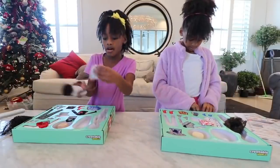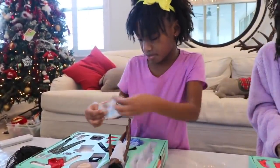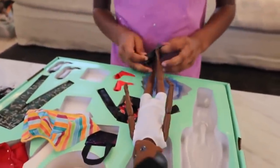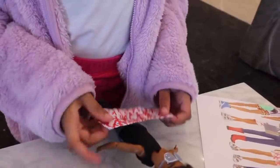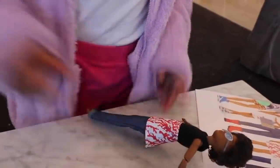My doll is famous, people. So I'm gonna put on this rainbow top. So I'm gonna put on these cute cheeks. All right, let me try to get, I don't know why this won't work. Oh! I don't know how you apply skirts. Okay, that's good.